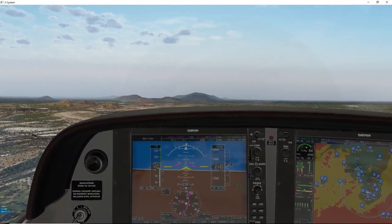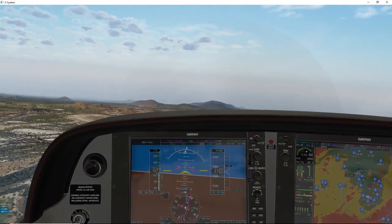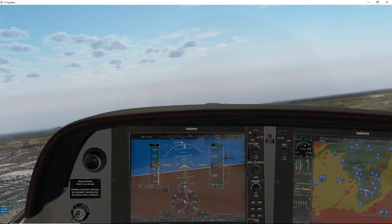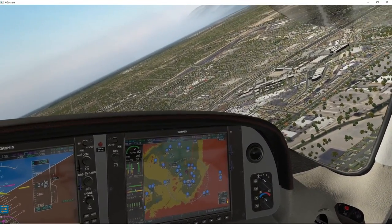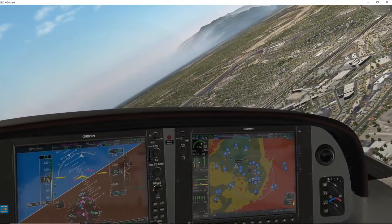Really bouncy, man. Holy crap. I've got a little simulator problem, so I'm trying to bail out. 3572 Tango, understood. Do you want to continue the approach or terminate the flight? Go ahead and turn right here. Terminate the flight. Sorry, 3572. We'll fly north, northwest. Hopefully, you guys don't get dizzy.